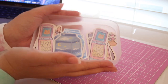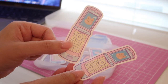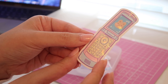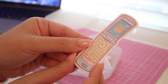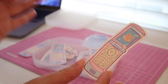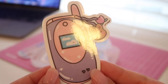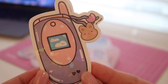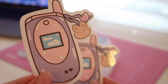We've got some die-cut stickers as well. Starting out, we have these two flip phones. This one is just on regular glossy paper, but then there is also this one with holographic broken glass. Hopefully that is showing up on camera. But so far the holographic ones have been pretty popular in the pre-orders. Here's another flip phone style. As you can see, I also gave this one a holographic broken glass laminate. And then also we have plain glossy paper.